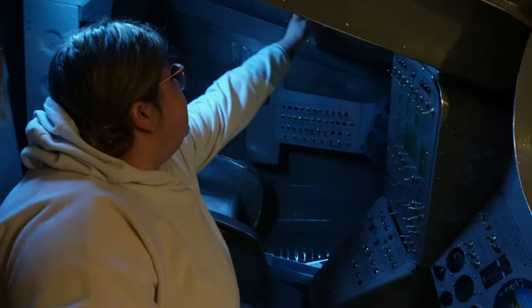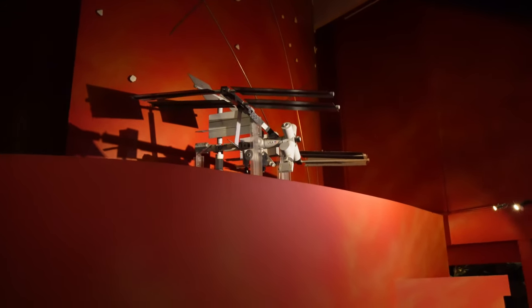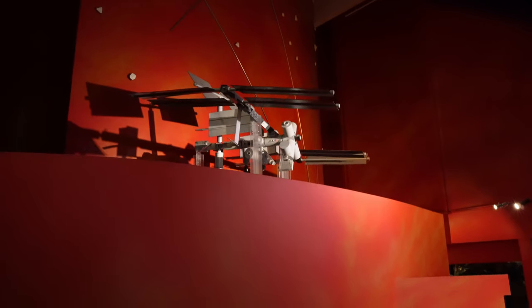There's even like a little window here. Let's see if I can. Oh no, it just looks out. Never mind. It just looks out. I think that up there is the model of the International Space Station. Yeah, I think so. That's kind of cool.